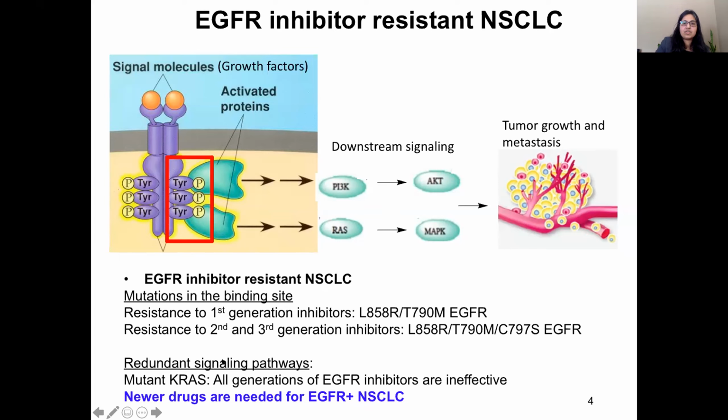Another mechanism of resistance involves downstream signaling. So I didn't really go into what EGFR does. So initially a growth factor binds, then you have EGFR dimerization. And then once you have ATP binding to the intracellular pocket, it then activates downstream proteins, which triggers a cascade of events, which results finally in tumor growth and metastasis. Now, amongst the downstream proteins that get activated, KRAS is one of them.